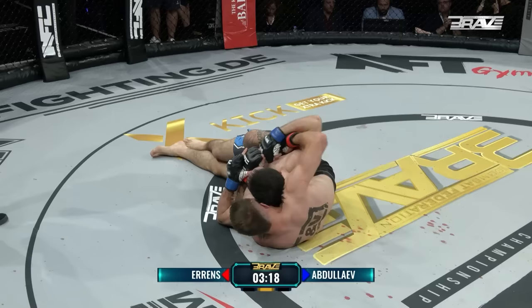All about the striking exchanges in the opening third and final round here. Alisher determined to land a big shot. Oh, he's just throwing a well here. Wants to make this third round his by doing something very definitive.